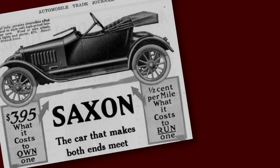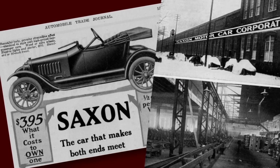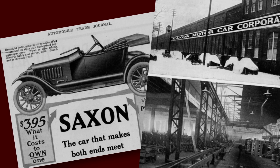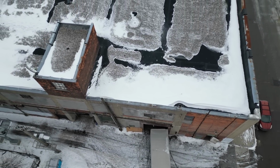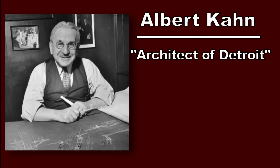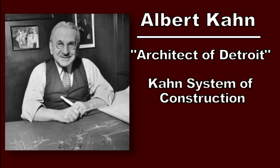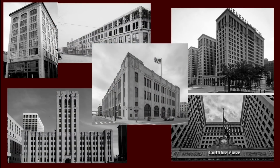Saxon Motor Company supposedly manufactured cars on this site. Parts of this building are supposedly over 100 years old. This particular building was supposedly one of hundreds designed in the city of Detroit by the famous architect Albert Kahn. At one point in the 1930s, Albert Kahn was responsible for designing almost 20% of all the automotive factories in the United States. His buildings are landmarks in downtown Detroit today.